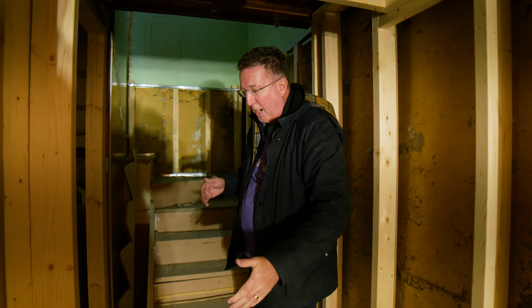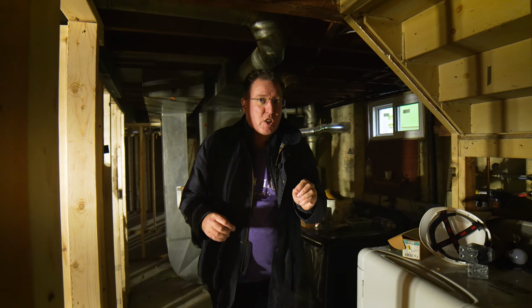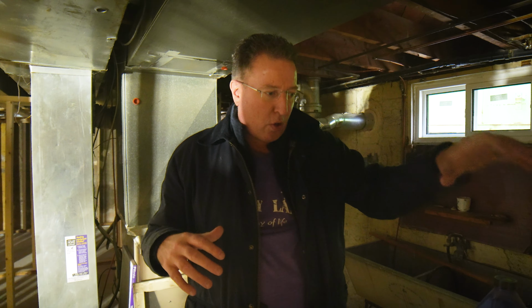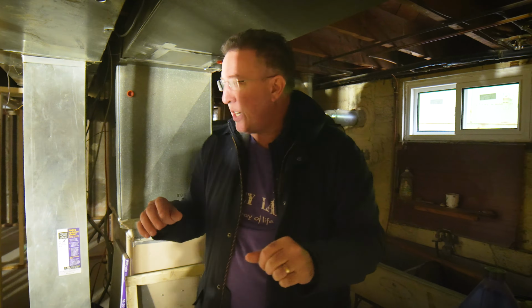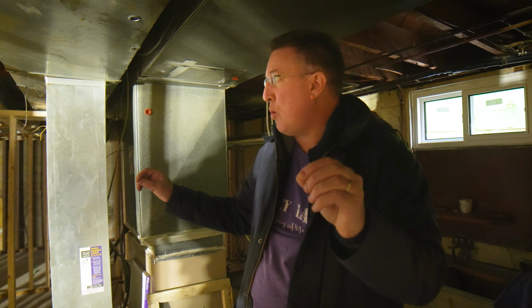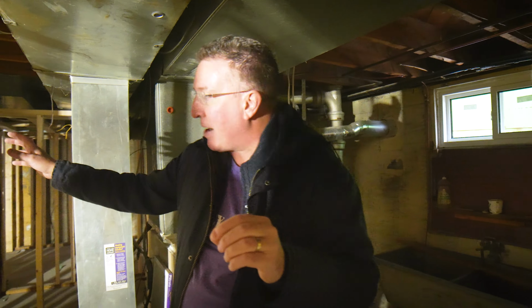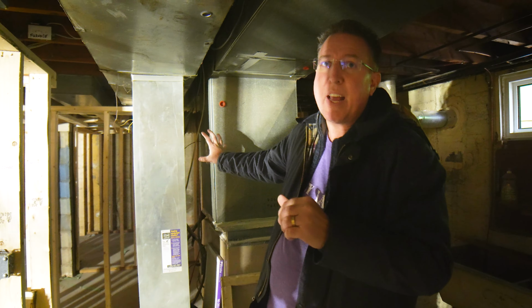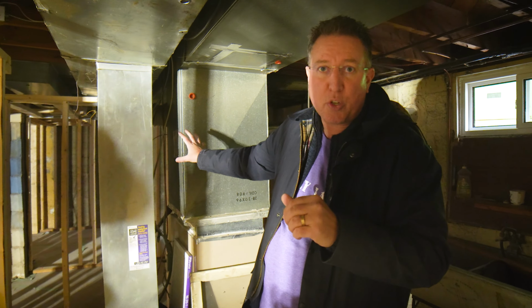Now, one of the things, if you're ever doing renovations on a property like this yourself, this is your utility room, right? So your laundry's in here, your furnace is in here, your hot water tank, your water, everything is in this room. If you're dealing with limited space, such as this is, be very careful to make sure that your new framing, everything you put up, you leave lots of room for future work that might have to be done by people that are coming in to service this equipment.